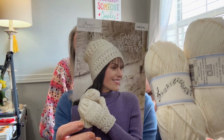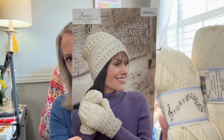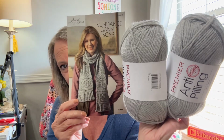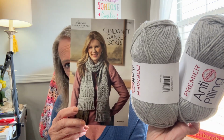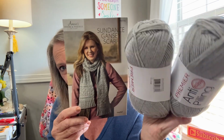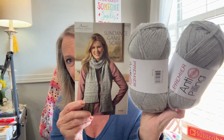First, I guess I'll start with the Annie's kit. I did show this in yesterday's video, but if you missed yesterday's video, I just want to show that the Hook and Needle Kit Club, this is the one thing that I did get. And the yarn on this is Cascade Yarns Anthem is the name of this. And so the second Annie's kit that I got is this one right here. This is the Crochet Hook and Needle Kit Club. That's crochet and knit both. And that's the yarn that I received for this one.